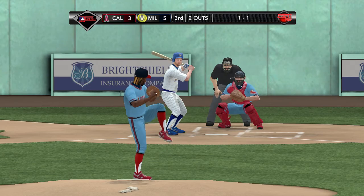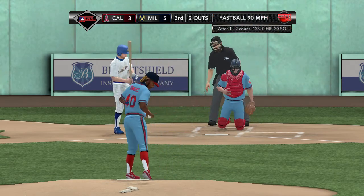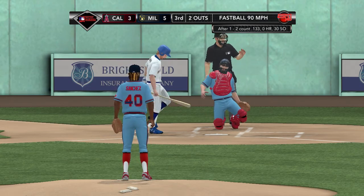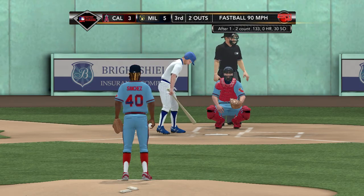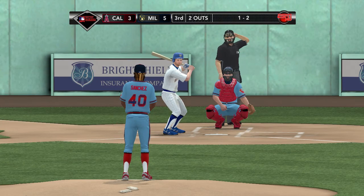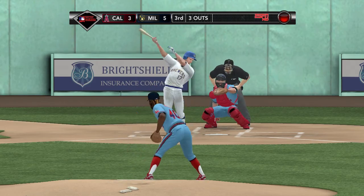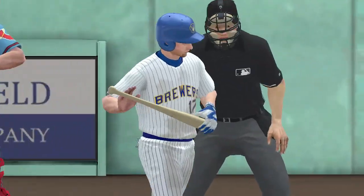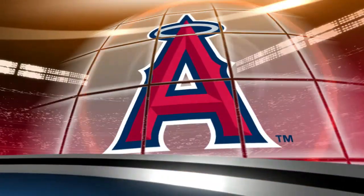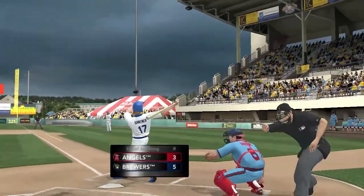The 1-1 pitch. Can't make contact on that fastball. 1-2. Fastball swung out and missed, and the side's retired. And nothing across here in this half of the inning. Milwaukee 5, Angels 3.